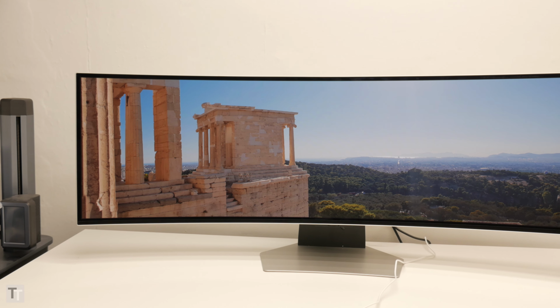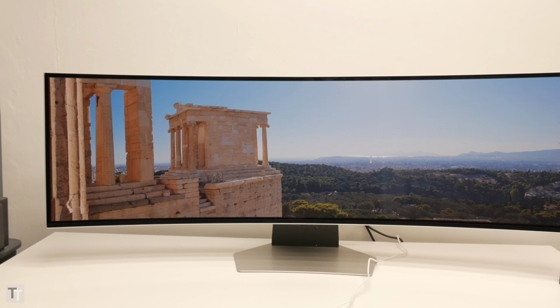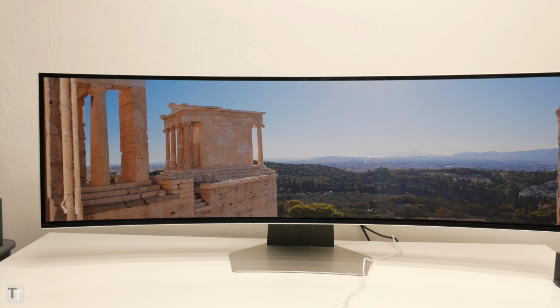So this is the Samsung G95SC, which is one of the company's 2023 QD-OLED gaming monitors. That means it doesn't boast the higher brightness and durability of Samsung's upcoming 2024 QD-OLED panels, but this display still delivers amazing image quality, fantastic gaming performance, and has loads of extra features.